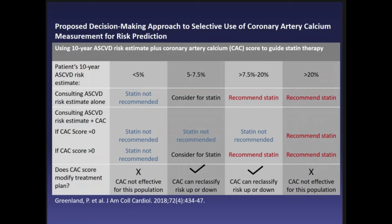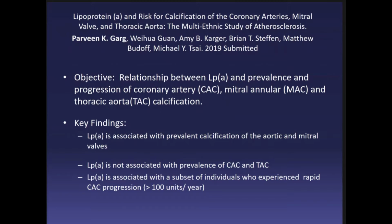So very important. For us, we're not the radiologist or cardiologist, so we like the biology. We like to know, what about laboratory-measured risk factors? How do they interact with CAC? So a couple of papers, a couple of projects. This is a paper looking at Lp(a) and calcification. This is led by Parvin Garg, who's an assistant professor cardiologist at USC. He contacted me wanting to work with our group. So this is one of the several papers that he's writing. This one's written up, ready to be submitted in the next week or so. It looks at Lp(a) and calcification, both coronary and extra-coronary.